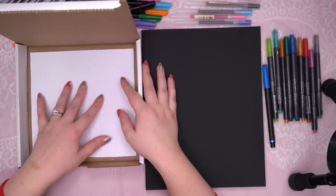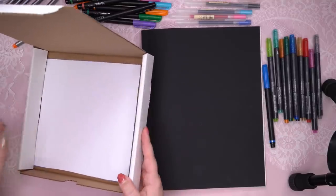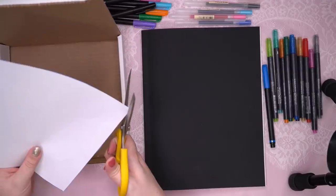Alternatively, I could get slightly bigger boxes. But also, these boxes are not deep enough to hold two sketchbooks in case someone gets two. So I looked online and there are deeper ones that are about this size. So that's good. This would also have rounded corners.